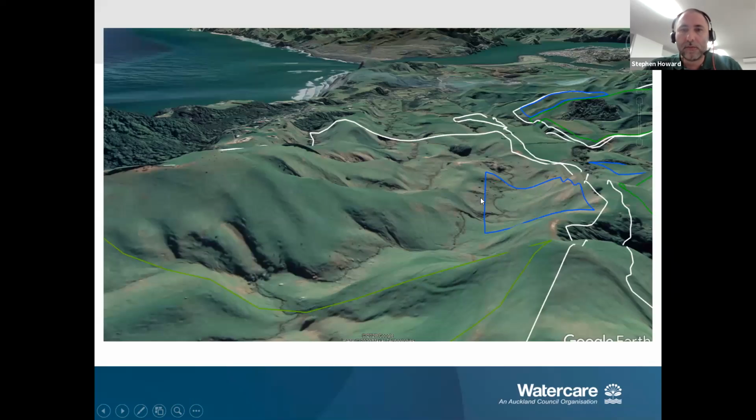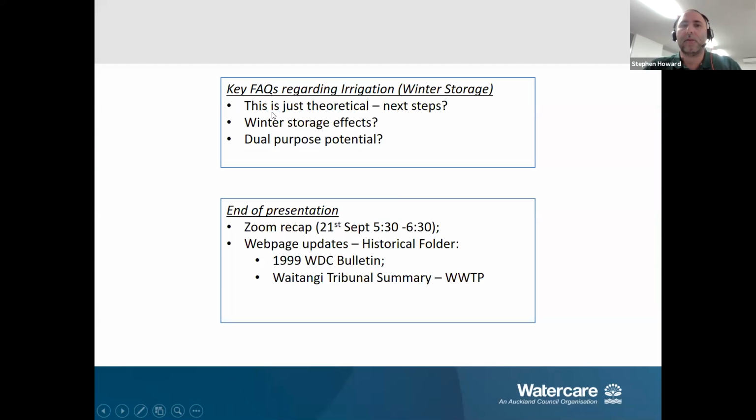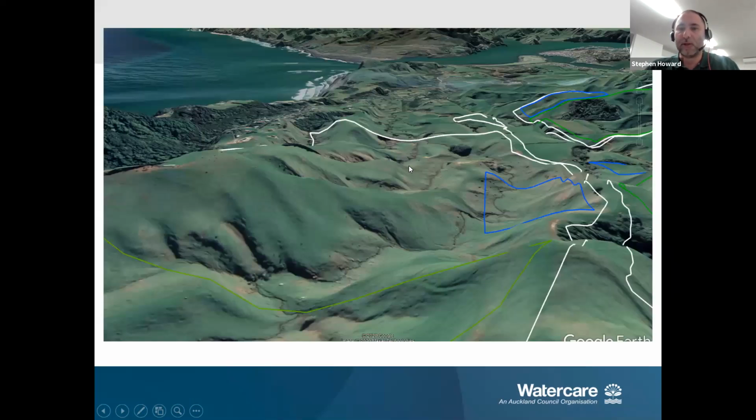Another one here, and it's useful for me because when I look at the key, I know these will be frequently asked questions. It's like, this is theoretical talk. What are the next steps? Well, the next step is an approach to landowners, providing them information and getting an understanding of where they're at with running their business. Are they at a point where they're thinking of selling it, or a long-term lease?